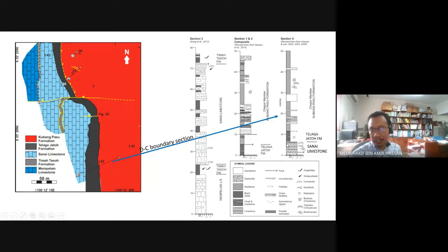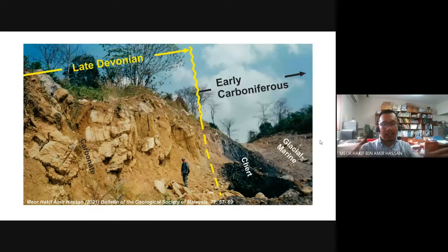So the Devonian-Carboniferous boundary is here. This is the location of the section 4 sedimentary log, and this is the exposure. So we're younging towards the east, and you see these reddish light colored rocks here, well bedded. These are the carbonates, these are the limestones, and these are the cherts overlying the boundary between Devonian and Carboniferous.